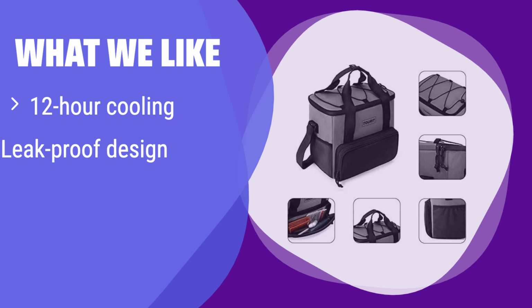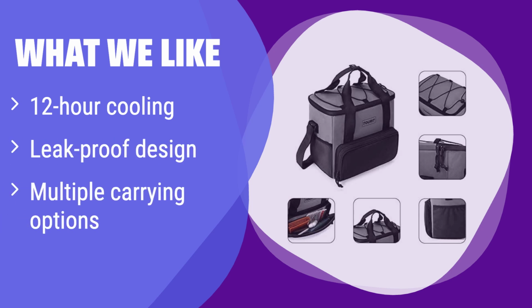What we like. This cooler bag keeps your food and drinks cold for up to 12 hours, making it perfect for a day trip or a work lunch. The leak-proof design ensures no spills, and the multiple carrying options provide flexibility. If you're looking for a reliable and versatile cooler for your daily needs, this is a great option, offering both convenience and peace of mind.